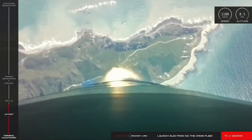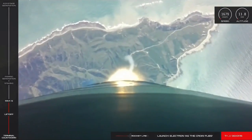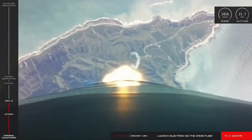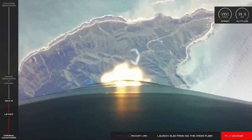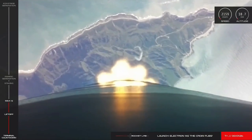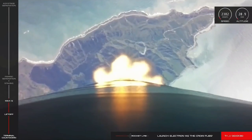Electron is supersonic. Approaching max Q. Cleared max Q. As you just heard from our GNC operator, we are now past max Q and on the way to our destination, more than 1,000 kilometers above the Earth.